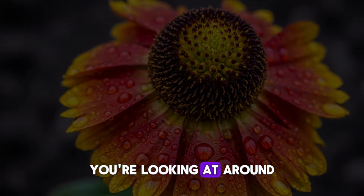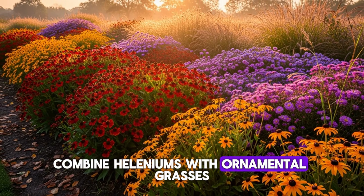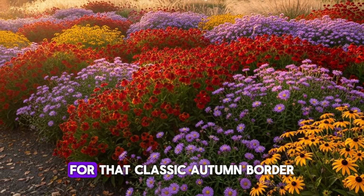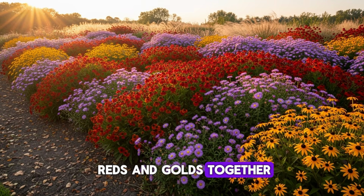That's it. You're looking at around 10 pounds per plant, and they bulk up nicely, so you get serious value. Combine heleniums with ornamental grasses like miscanthus for a prairie-style planting, or go traditional with asters and rudbeckias for that classic autumn border. The color palette is just gorgeous, all those warm oranges, reds, and golds together.